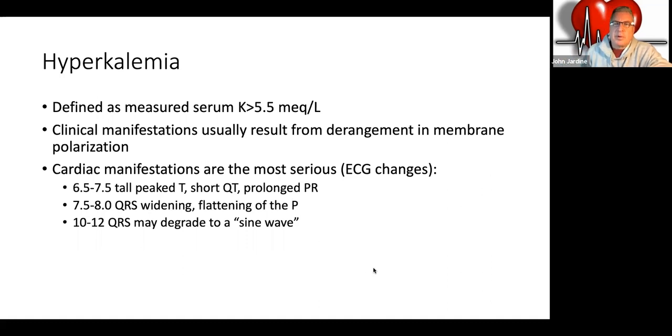So the cardiac membrane is affected, and that is serious. And you do see the ECG changes. As I showed you in that first one, the tall peaked T waves, the short QT interval, and then a prolonged PR happen when the potassium starts to get to about 6.5 to 7.5. Once you get over 8 or so, the QRS starts to widen. It flattens the P wave. And then as the potassium gets up to really dangerous levels, 10 to 12, the QRS may actually degrade to what we call a sine wave.